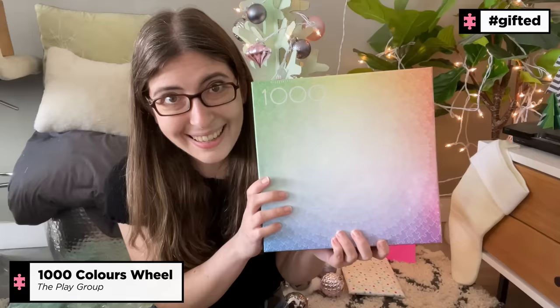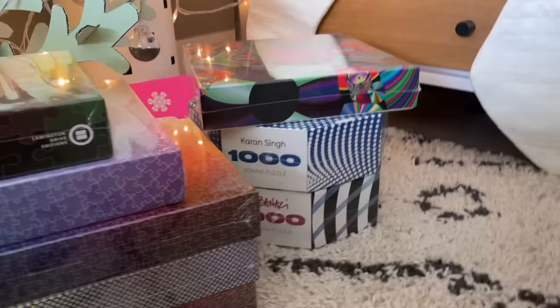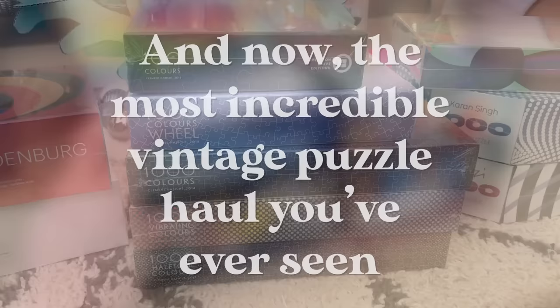So this one is the round version of their gradient series. Look at that. This is truly Christmas morning. Like, how did I get so lucky? Look at how beautiful those all are together.